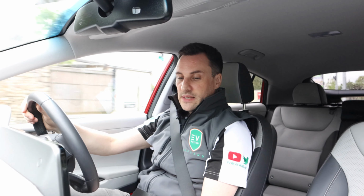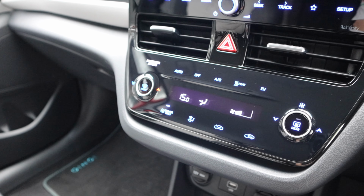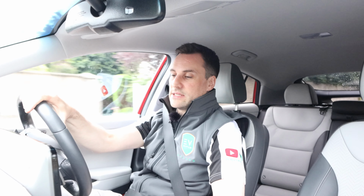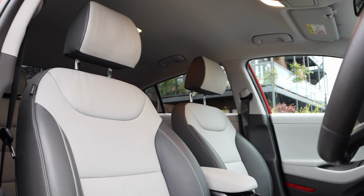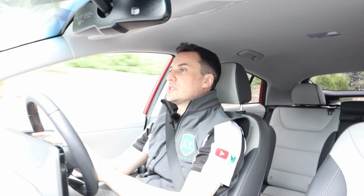There are no knobs in here. I know some of you are looking for knobs on some of your cars, but it is all touch sensitive. So you've got your climate control section underneath the two vents. You have all your air conditioning options, your air conditioning driver only option, and you also have your heat settings, etc. Seats are good. You can maneuver them in the driver position a lot of different ways, up, down, left, right, all the rest of it. And the steering wheel has full ability to change position as well, rake and tilt.